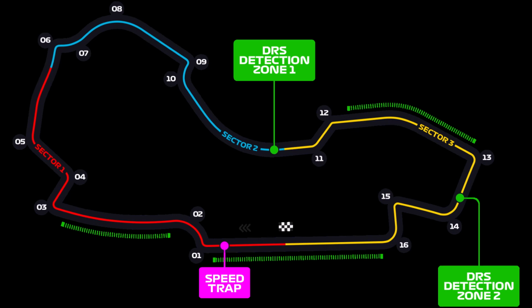The 27th of June, French Grand Prix, Circuit Paul Ricard, Le Castellet. 4th of July, my sister's birthday, Austrian Grand Prix, Red Bull Ring, Spielberg. 18th of July, British Grand Prix, Silverstone. 1st of August, Hungarian Grand Prix, Hungaroring, Budapest. 29th of August, Belgian Grand Prix, Spa-Francorchamps. I nailed that. 5th of September, Dutch Grand Prix, Zandvoort.